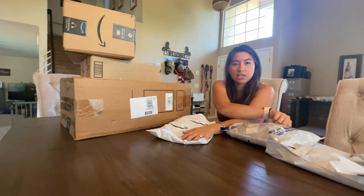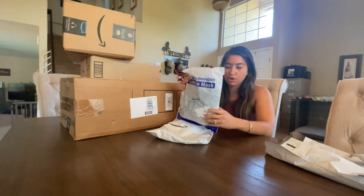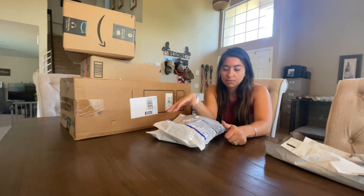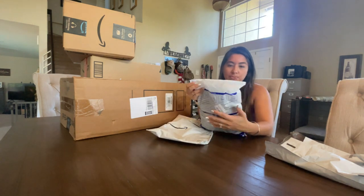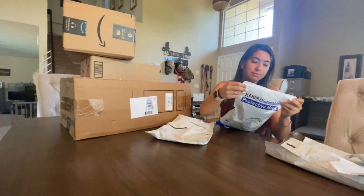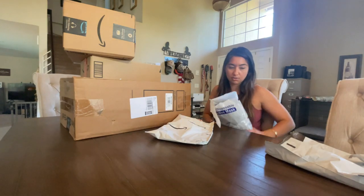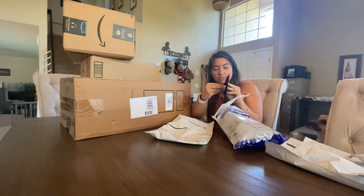So the first thing I got was, I do wear masks on the airplane. You never know. I used to always get sick before traveling without them. So I do wear these for most of the time on the plane. I got the KN95 disposable masks, and these are black. I don't like the white ones. They show makeup and all of that. So I just bought some basic black ones.